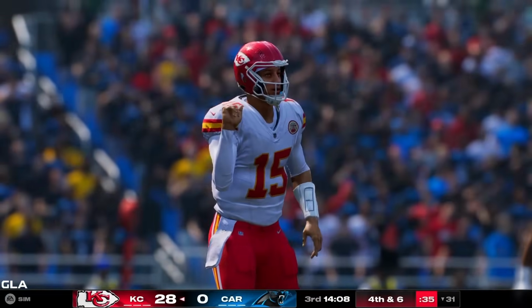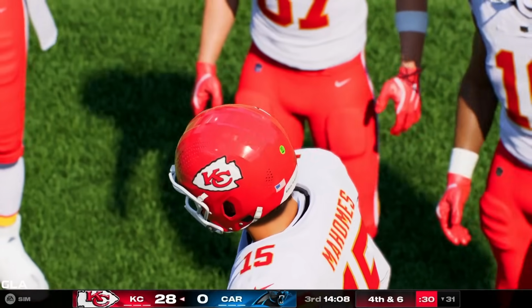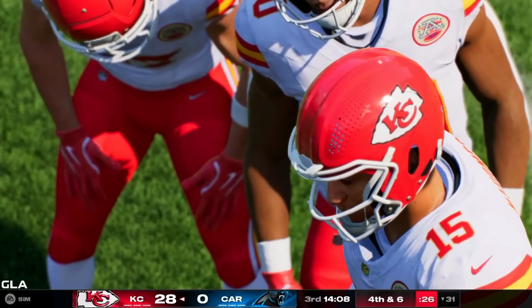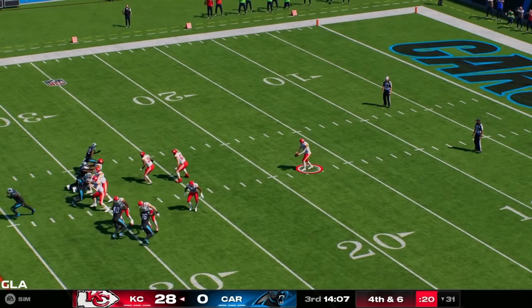And that is exactly what you needed defensively. It's a long road back from here, but that's a good start to the second half as they force a punting situation in a 4th down. Here's the Chiefs punter now. And the way this offense has moved the ball, he hasn't been needed till here in the 3rd.